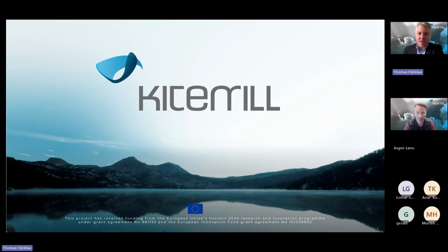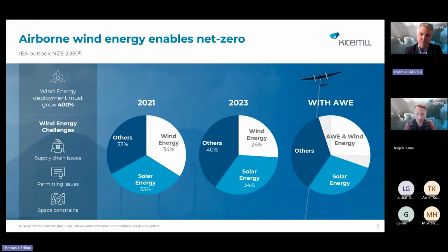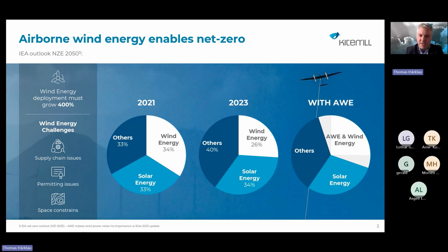We are doing airborne wind energy. Airborne wind energy is a new production technology that could make a big impact on our ability to achieve net zero by 2050. The world is not on track. We are lagging behind the targets.